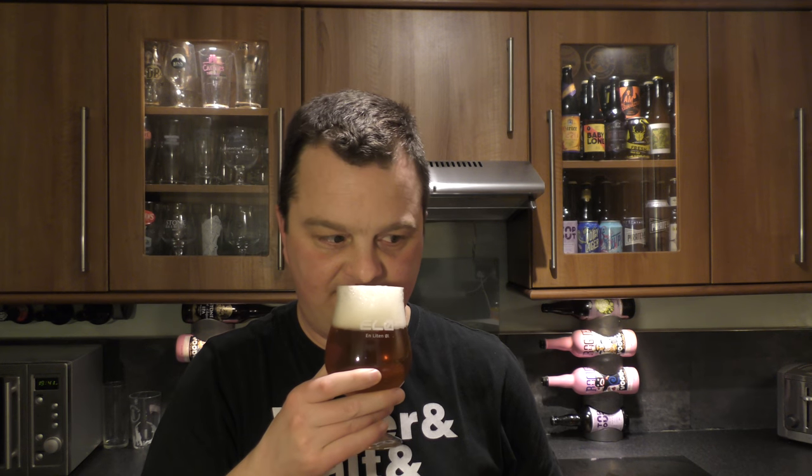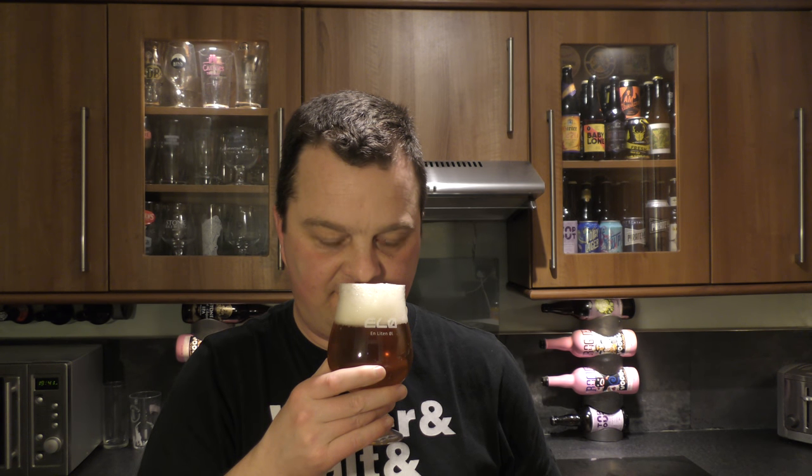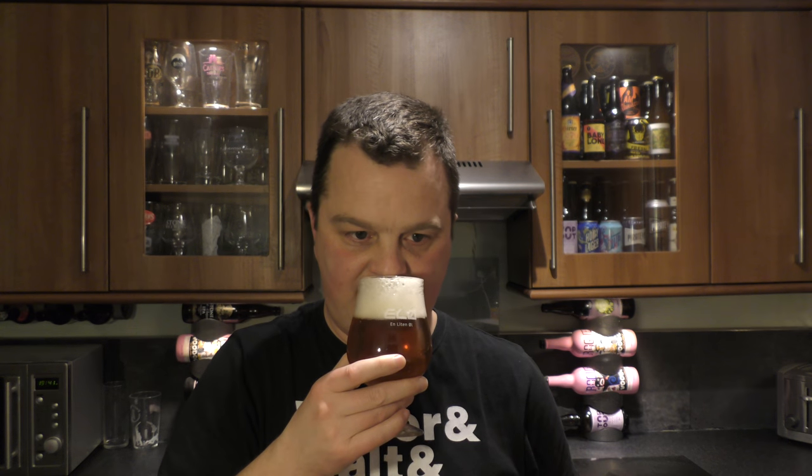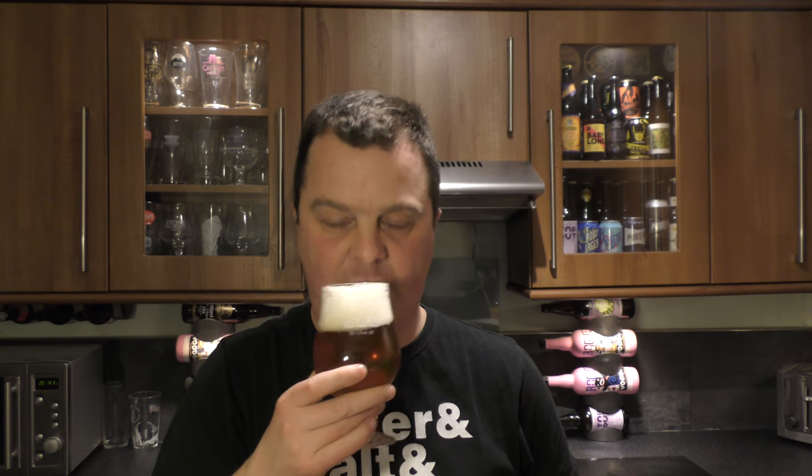Zesty, punchy. Very, very citrusy. Grapefruit, mango, pine needle. A little bit of sweetness from the malt coming through. Smells wonderful. Let's dive in. Cheers, everyone.